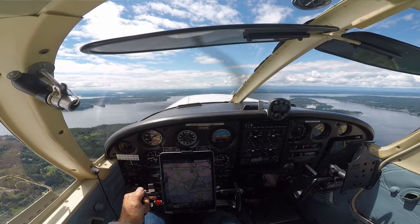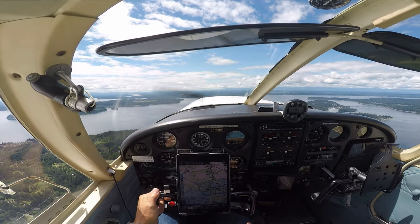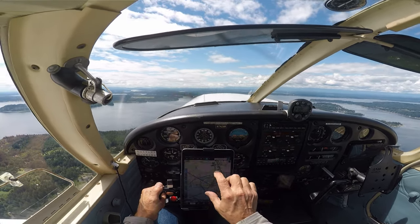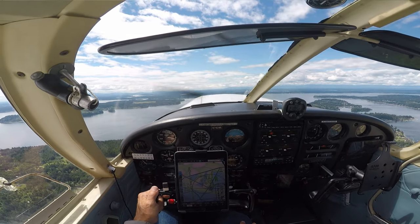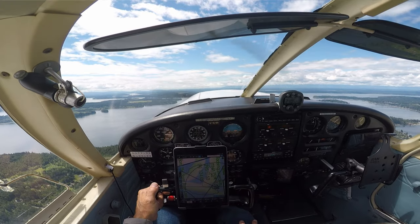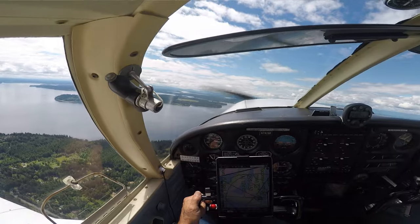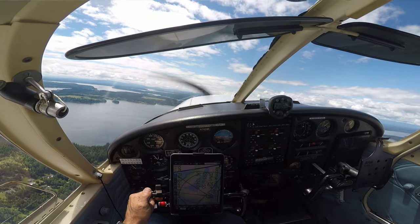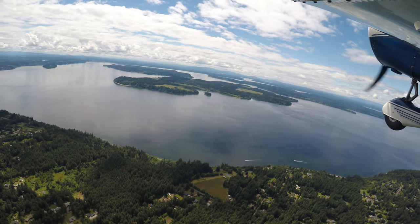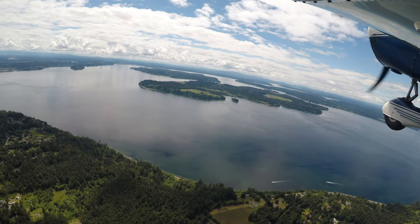44 Papa, right base approved, 17, clear touch and go. Right base for 17, touch and go, 6044 Papa. 6 November Delta, continue downwind. 6 November Delta, continuing downwind. Tacoma Tower, 520 Papa Lima, Petke. 520 Papa Lima, roger, continue approach. Continue approach, 0 Papa Lima. 06 Tango, left turn, left Alpha 2 and contact ground. Left Alpha 2, contact ground, 06 Tango.